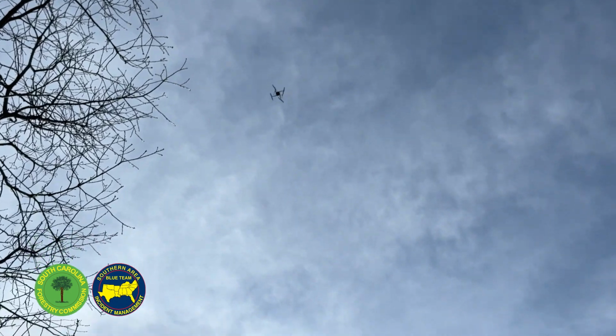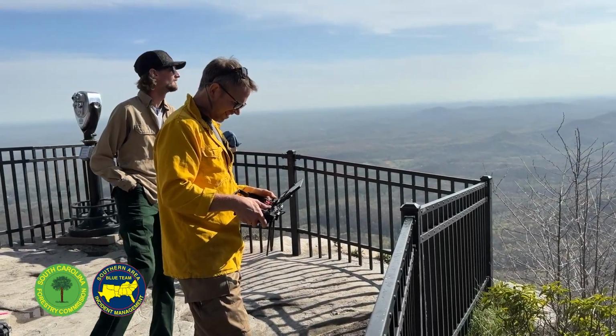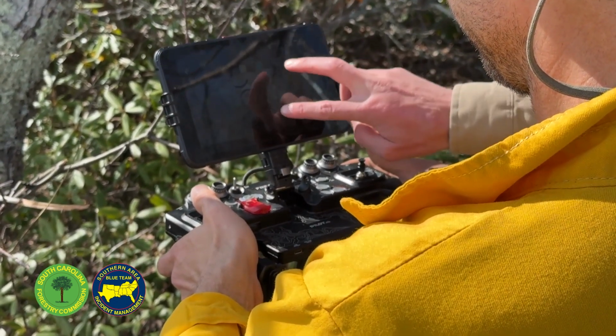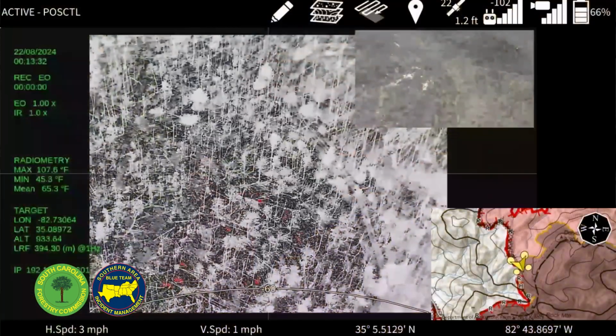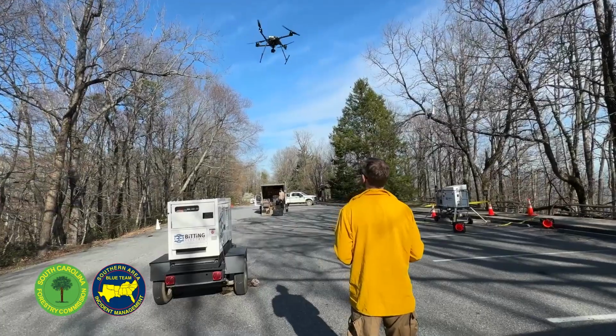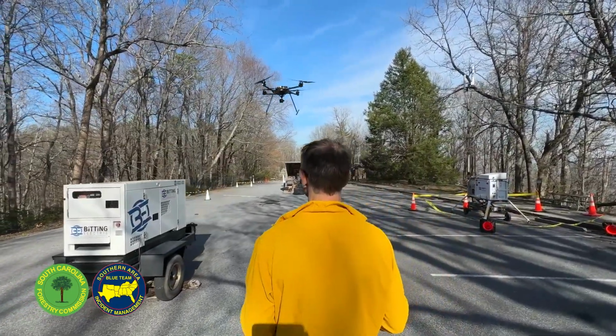This tool is extremely important everywhere in the United States. It's one of the first things ordered by teams taking over complex fires now, or large scale fires. We're able to do infrared, obviously, like I said, but also aerial ignition as well. Super useful tool, cuts down on unnecessary manned aviation flights and saves boots on the ground time and trouble.